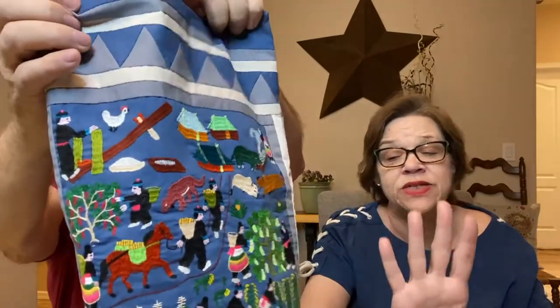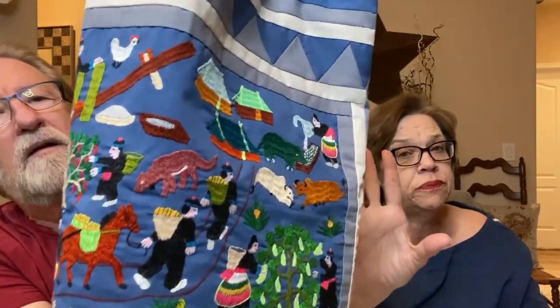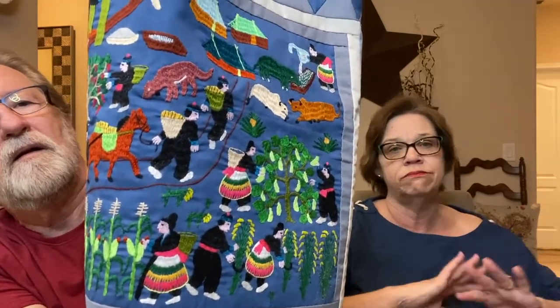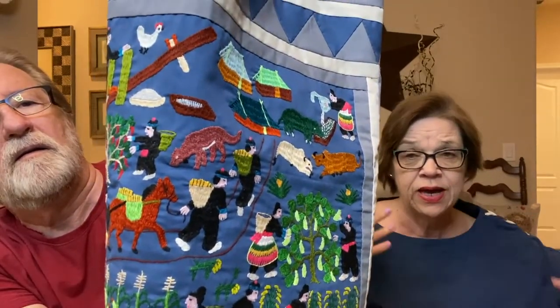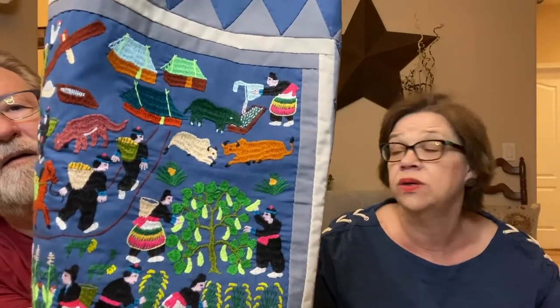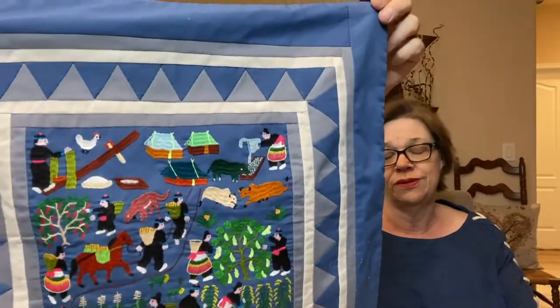I didn't find any kind of tag. This is hand done. Somebody really worked hard on this awesome pillowcase. It had a pillow in it when I picked it up. I took it out, threw it away, and washed this up real nice. It is gorgeous. I would probably keep it if these colors were in my house anywhere, but I just don't do a lot of blue, so it's going to be for sale.